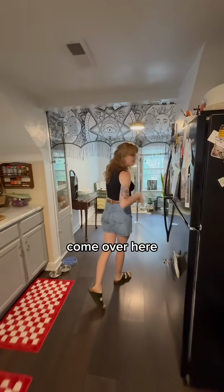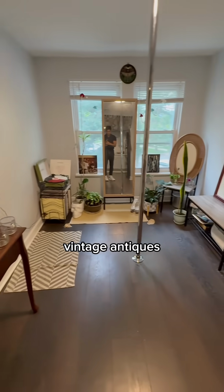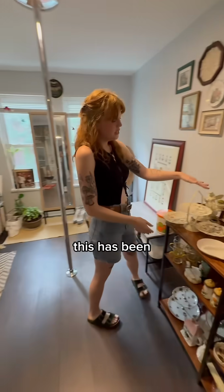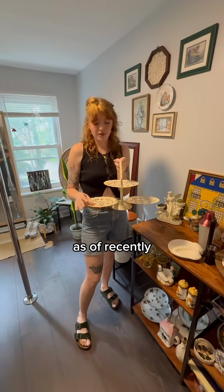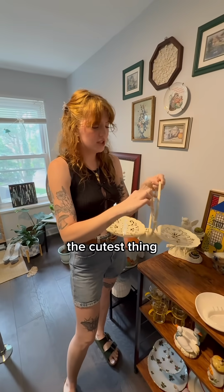Then we come over here. I do collect and sell vintage antiques, so this is where I like to keep a lot of my finds. This has been one of my favorite finds as of recently. This collapsible vintage cupcake holder is just the cutest thing.